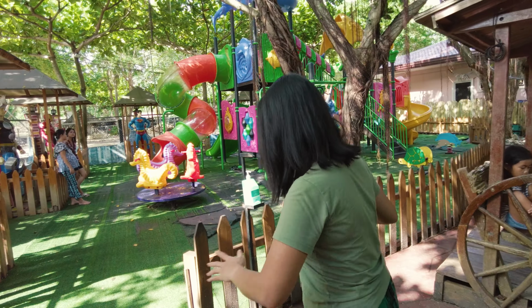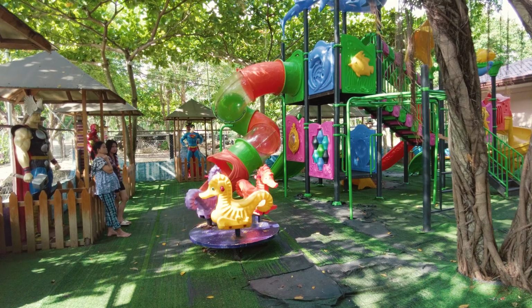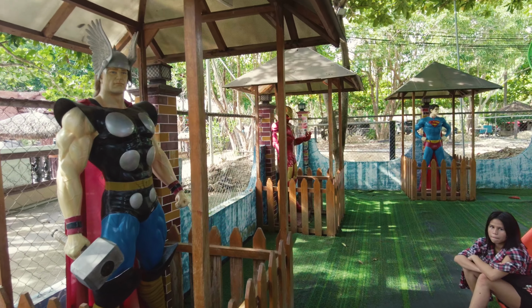Gosh, look at this playground. Bawal ang chinelas. So pag may kids ka, mag-i-enjoy sila dito for sure. Dami dito mga superheroes. Guardian daw sila ng mga kids dito.